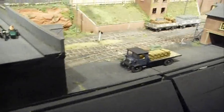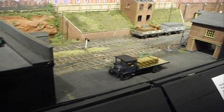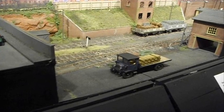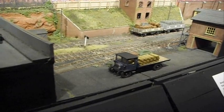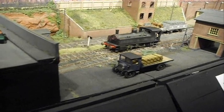And on a day when one chose to update this layout and take the LMS signage off it and run it as a BR, which you could very easily, then the 08 and the 03 and stuff would sound not good. I'll need to get some BR wagons. I don't need any BR wagons.